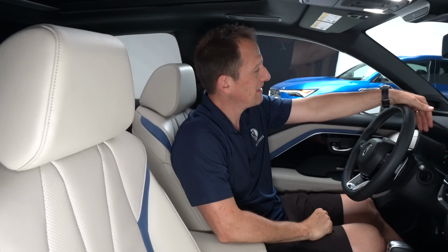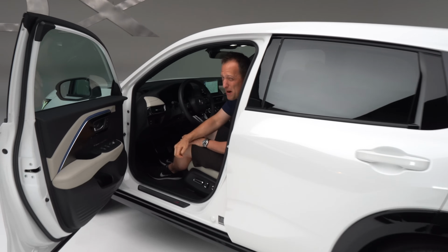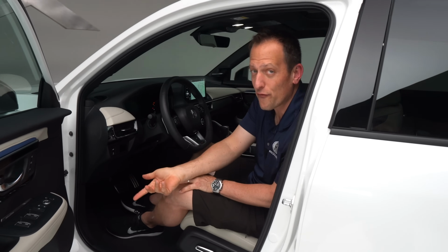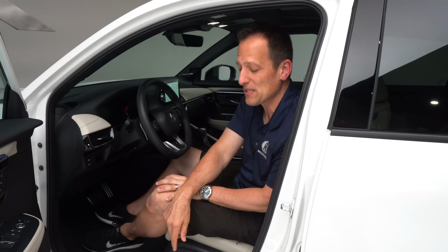But why don't you come over here to the business end? I want to show you behind the wheel of this new ADX. All right, guys, here we are, business time behind the wheel. You do have 2 memory seat settings, so if you have a friend, if you're lucky enough to have a friend, you can let them borrow your ADX A-Spec Advance.